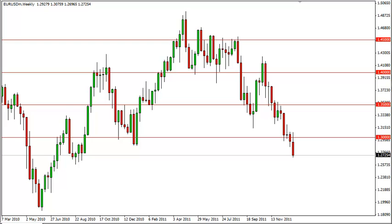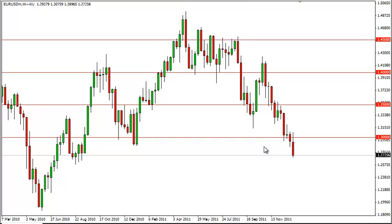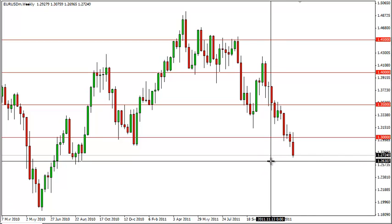The euro will continue to be plagued by issues based upon the debt markets in that region, and the fact that the French notes are starting to sell off isn't a good sign going forward. 129 was a level that we've been talking about for a while, and it did give way finally for the week as we managed to close underneath it on the daily. And as such, we think that the pair could go much further to the downside.